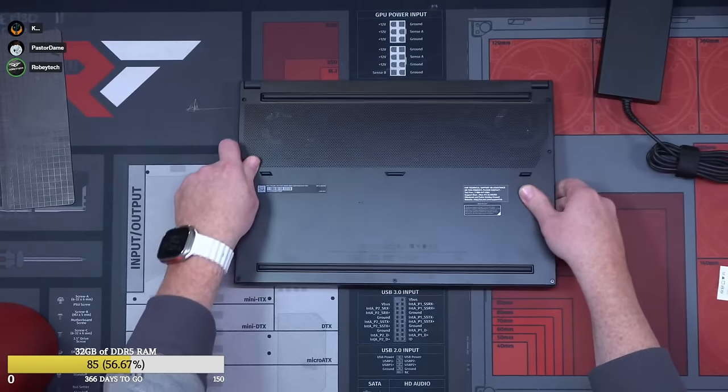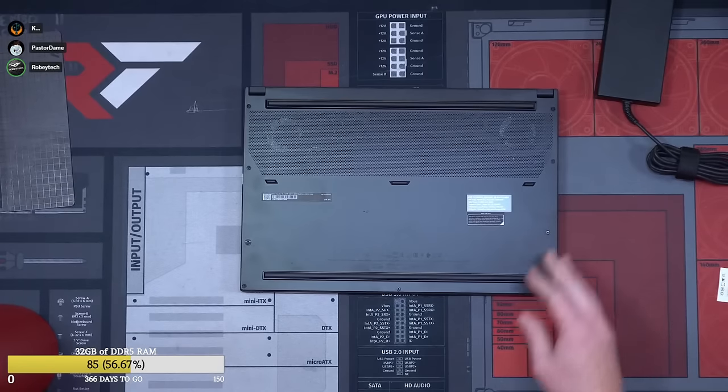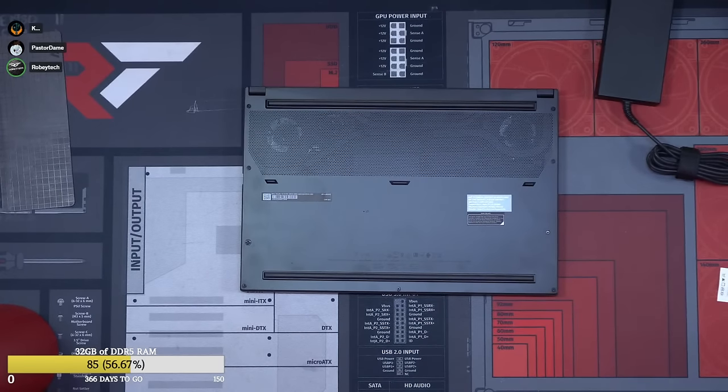Now the webcam on this is 720p, 30 frames per second. It's got two 2-watt speakers and one combo audio jack, 53.5 watt hour battery. It's Wi-Fi 6, and it is a 2.5 gigabit Ethernet connection, 180 watt power brick, and it weighs 4.63 pounds. And it retails at $13.99. Wow, it was higher. $13.99. So by the time we got all done, if we got all the upgrades tonight, that would be closer to a $1,500 laptop that we'd be giving away tonight on the stream.